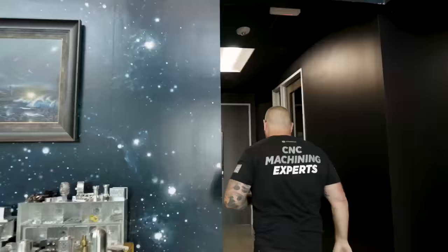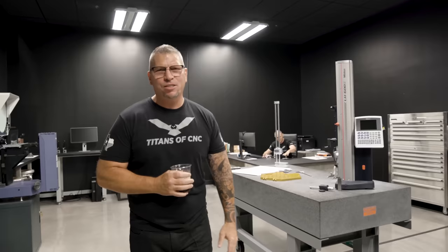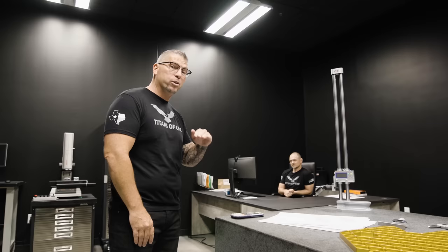Let's actually go through here. And then we have Travis again. Look at that. Travis is here in inspection. He's in all places. As we said, he wears many hats. This room right here is the most important room in the entire facility. You can have all the machinists, all the fancy machines and technology, but if you don't have quality, you don't have nothing. If you can't meet specifications, you will not be selling those parts and you'll be wasting your time.